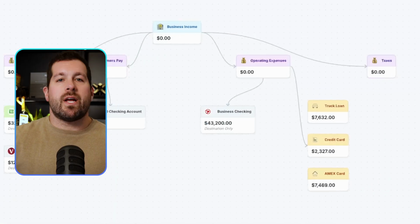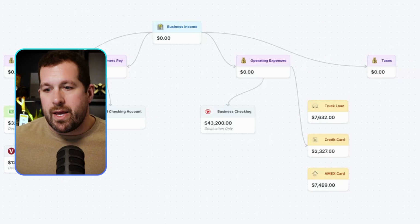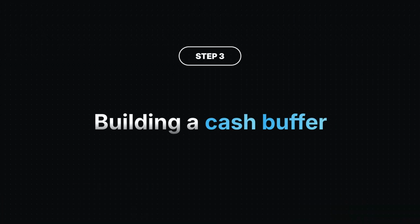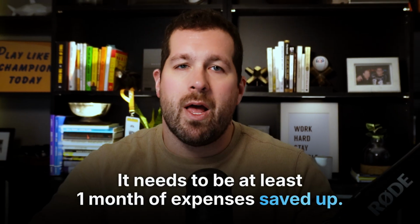So now we've set up all of these rules that allow us to instantly and automatically take care of our spending the way that we need to. Now, moving on to step 3, it's about building a cash buffer. You need to escape this feast or famine mode, because if your business has inconsistent revenue, like most people do, you need a buffer, and it needs to be at least 1 month of expenses saved up. Ideally, it's going to be more than that, but even with 1 month, that way when revenue dips, you're still covered. And here's how you can do that.